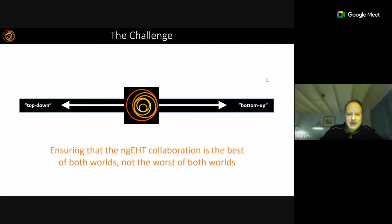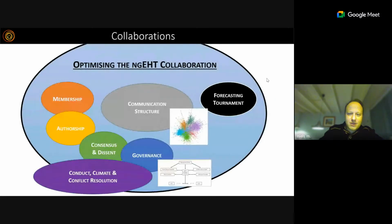So as I said, the aim of the NGEHT, of the HPC, the History, Philosophy, Culture Working Group, is to try to make the NGEHT somewhere right in the middle, so that we get to be the best of both worlds and not accidentally the worst of both worlds. So how are we doing that? Well, we're working on lots of fronts at the same time, trying to optimize the NGEHT collaboration.